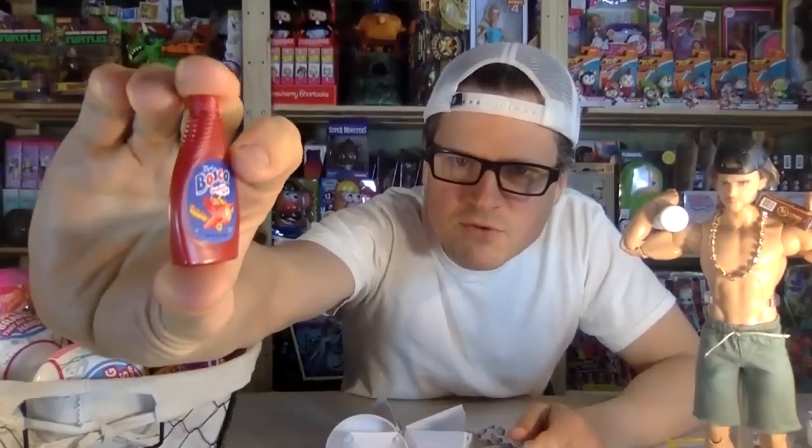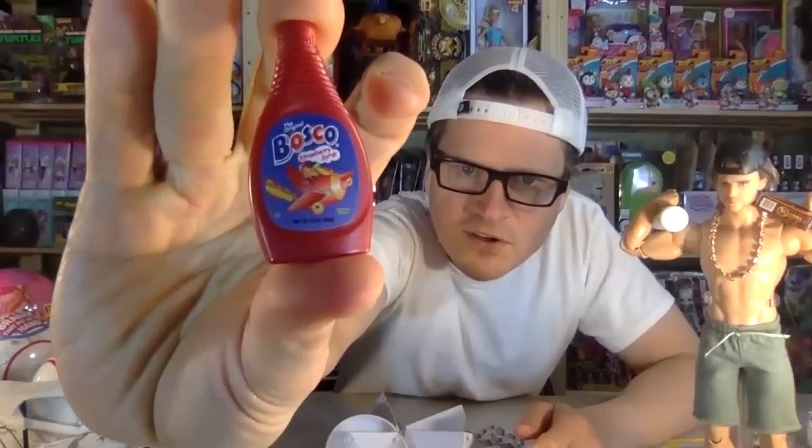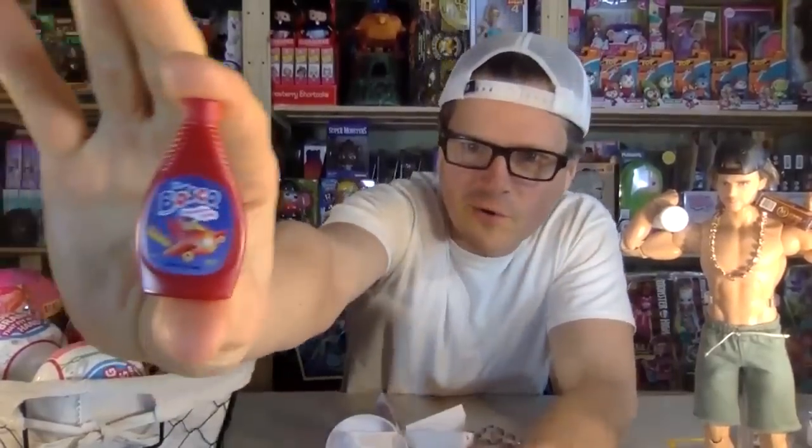Do you guys use Bosco sauce? I don't know anything about Bosco sauce. I don't think that's organic. Is that organic? All I know is, whoa, the bottle looks so cool.